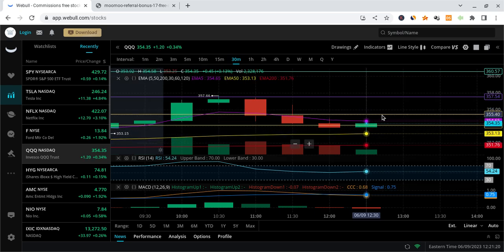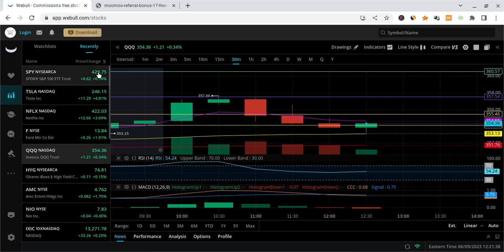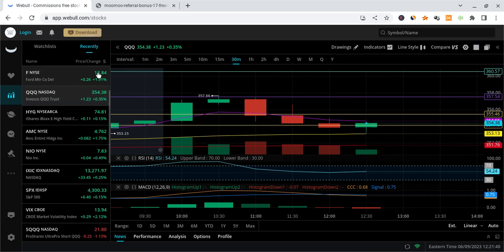If it tries to push up more, watch 355.5. The market is getting a little bit of strength right now. It's trying to hold up. It's not necessarily tanking as of right now. It's just trying to hold these levels. So just watch it carefully. There could be another attempt for it to break out again, but we have to watch resistance for now. SPY is currently at 429.76, trying to hold up.